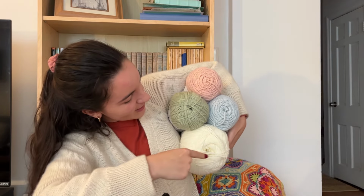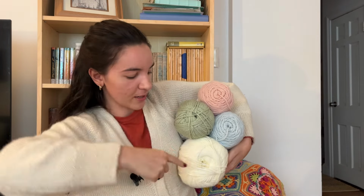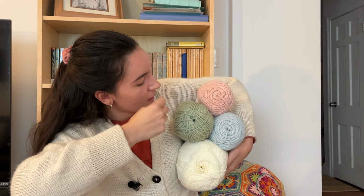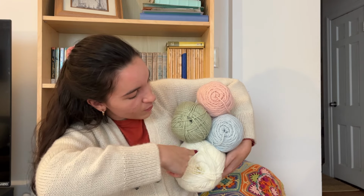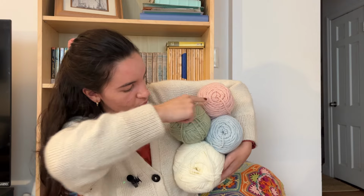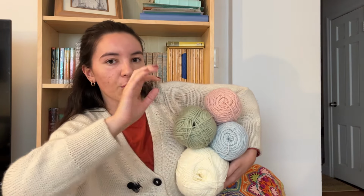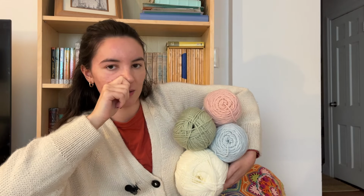So I'm thinking this will be the main color. I'll do alternating squares with this. And then I'll probably do one with just these two, one with just these two, and then maybe one with these three that I thought would be nice. Maybe I'll do this as a contrast, a third color in the center Stella quilt panel. I don't know. That's my thought process. I'll figure it out. But there was a sale, so it wasn't too expensive or anything. And it's a fun train side project.